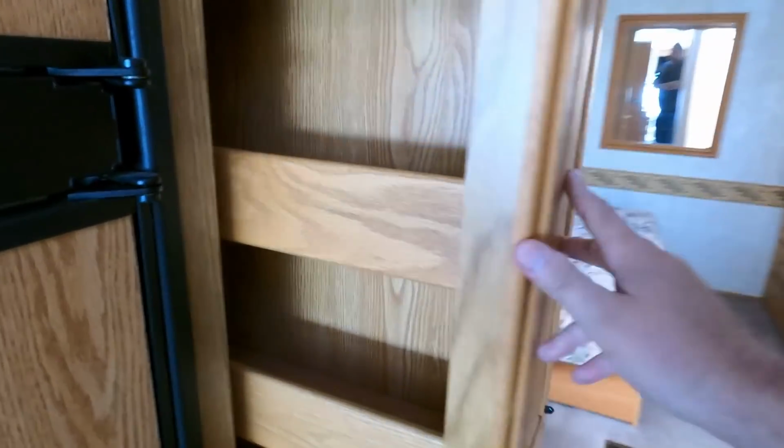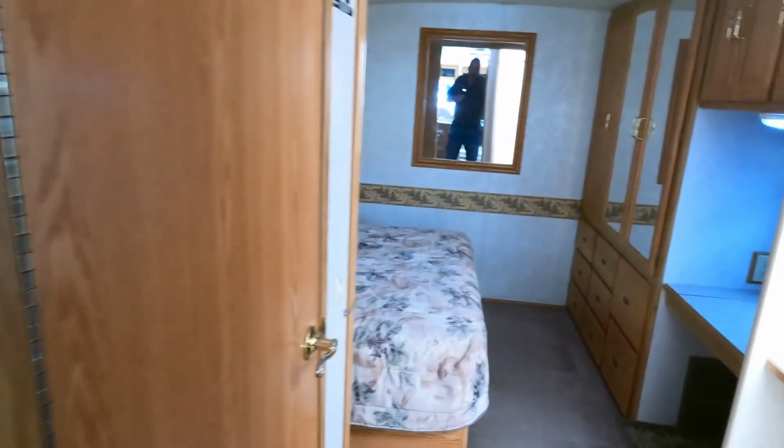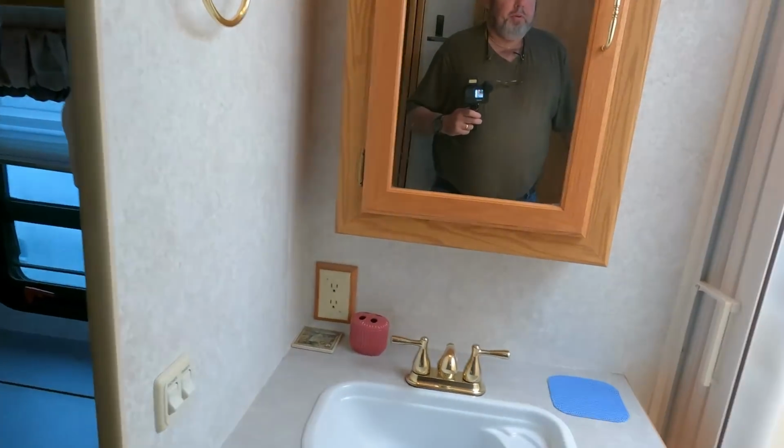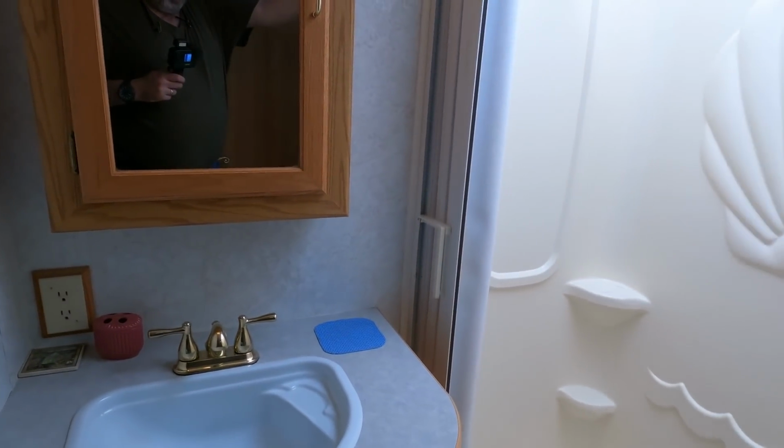Slide out pantry. Yeah, I know these Winnebagos very well, guys. I owned a Winnebago Adventurer for many years. It's really, of course, a few years newer than this one, but it was really a good motorhome, guys.